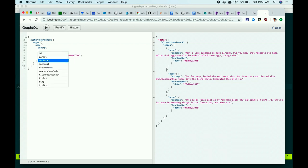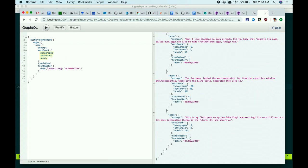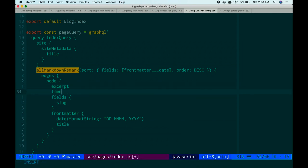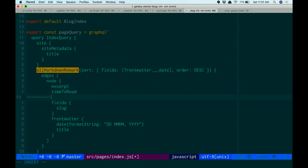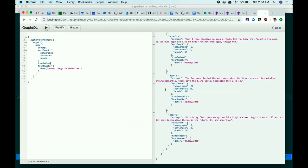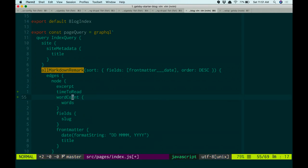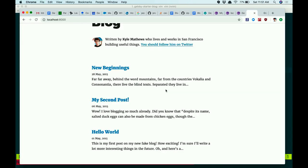So if we look around in here, oh, that's cool, we have a time to read. We also have a word count, that could be interesting. So we run those, paragraphs, words, yeah. Let's add those to our front page here real quick. We want time to read, and then let's just add the word count for some reason. Probably won't generally use this, but maybe we do, who knows. Okay, and so we can save that, and nothing changes. We changed the data, but we didn't change our component, so nothing actually changed.